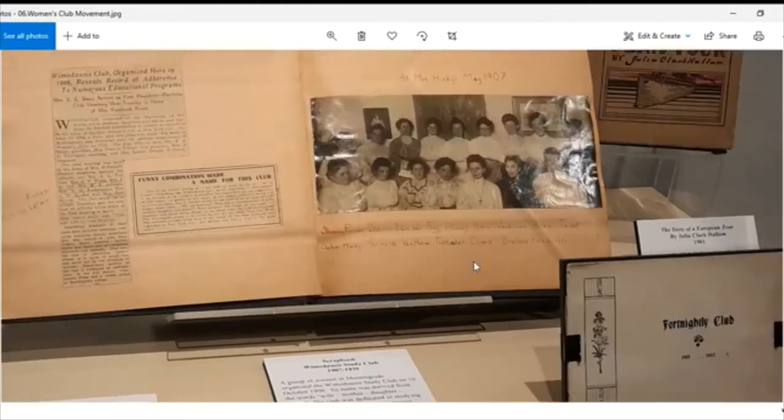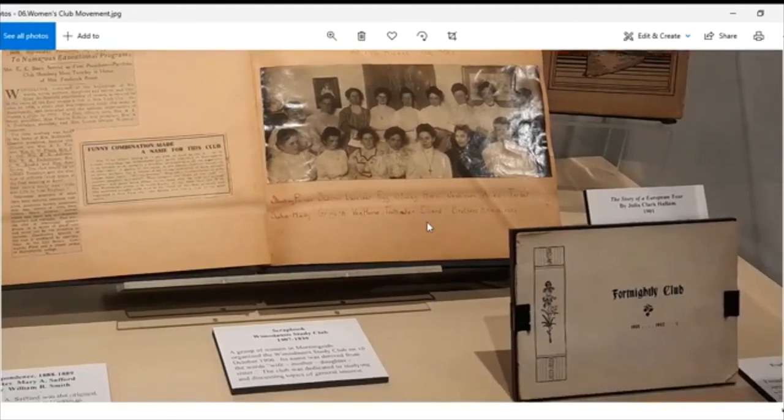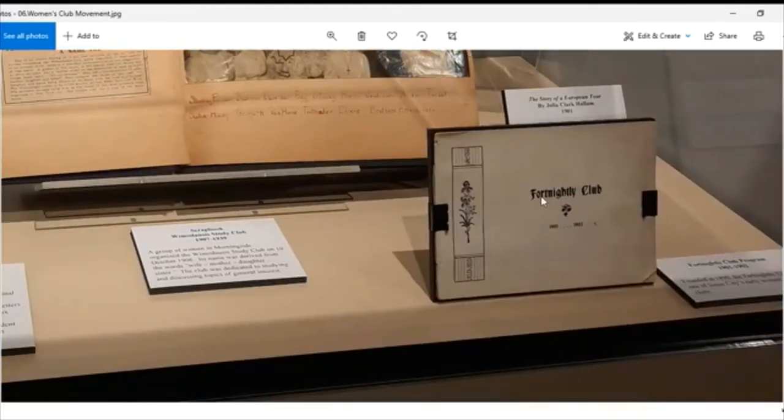So it's a conglomeration. And there were branches of Wimodosis all over the United States. But we have a picture of the early members of the Sioux City Wimodosis Club. And they would meet at members' houses or sometimes at other facilities like the Unitarian Church or other churches and have their meetings. Another early one was the Fortnightly Club.